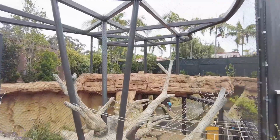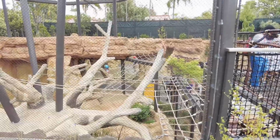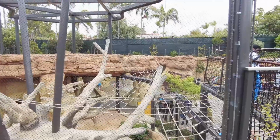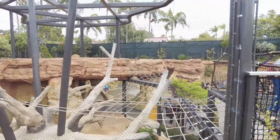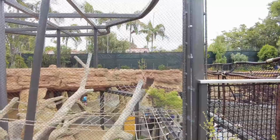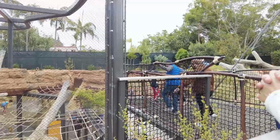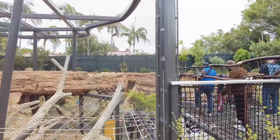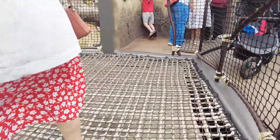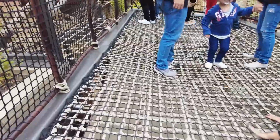In the lower levels of the treehouse, there's a squirrel monkey exhibit. There's also water play, a waterfall, that the kids and their families can play around in when it's warmer weather. And they also have a boulder scramble made to encourage exploration. So this whole area is just a great big adventure and exploration area for kids to just enjoy.